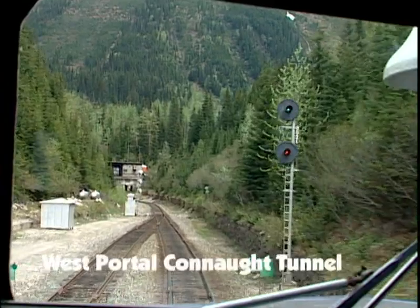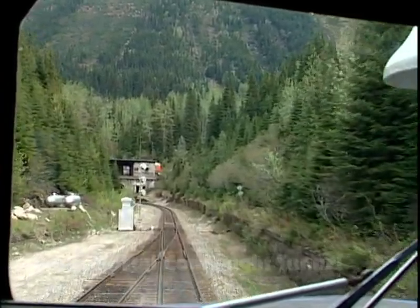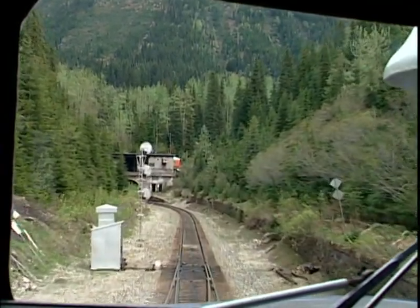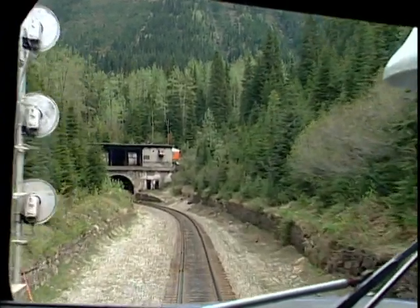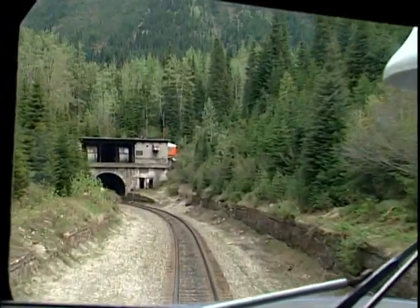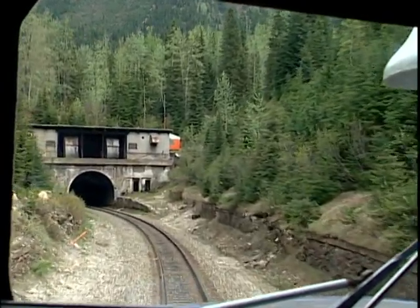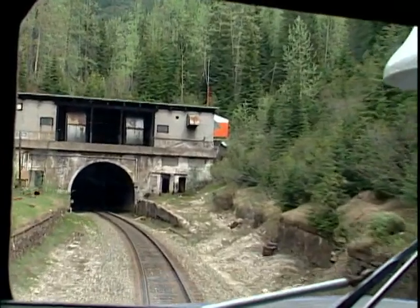The 5-mile-long Connaught Tunnel is used by eastbounds and is basically straight on a slight descending grade. It cut more than 750 vertical feet from the original surface route over the pass. The machinery over the tunnel portal is blowers to remove smoke from the tunnel.